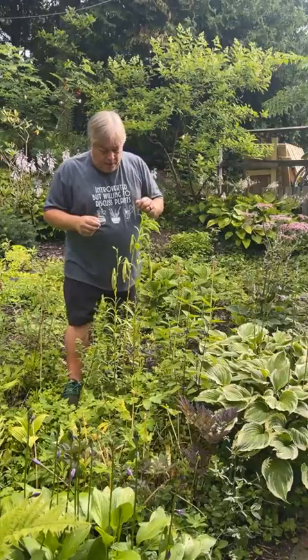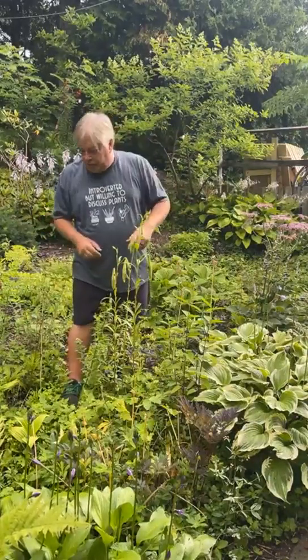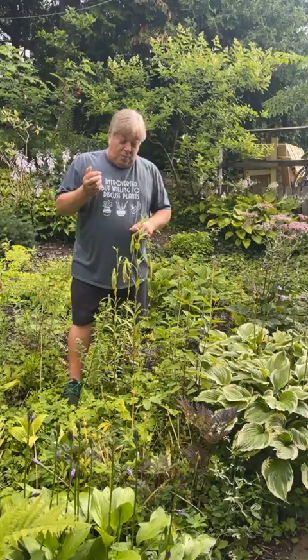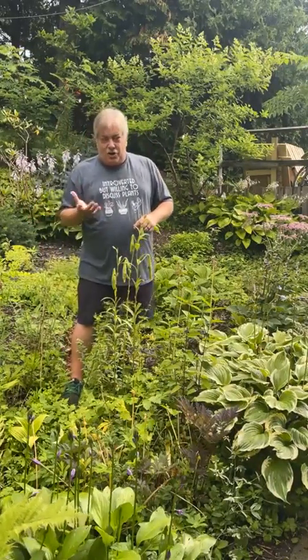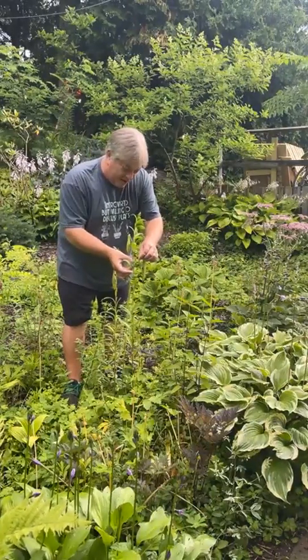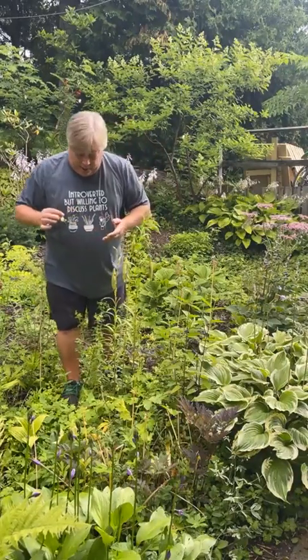But I've shown you the damage. I can't show you a beetle. The rain must have washed them away. But I'm going to show you the larvae, because the larvae you might not even recognize as a larva or as an insect that's chewing, but they are voracious. So I'm going to pick a leaf off here that has a larva on it. I'll bring it up closer to the camera.